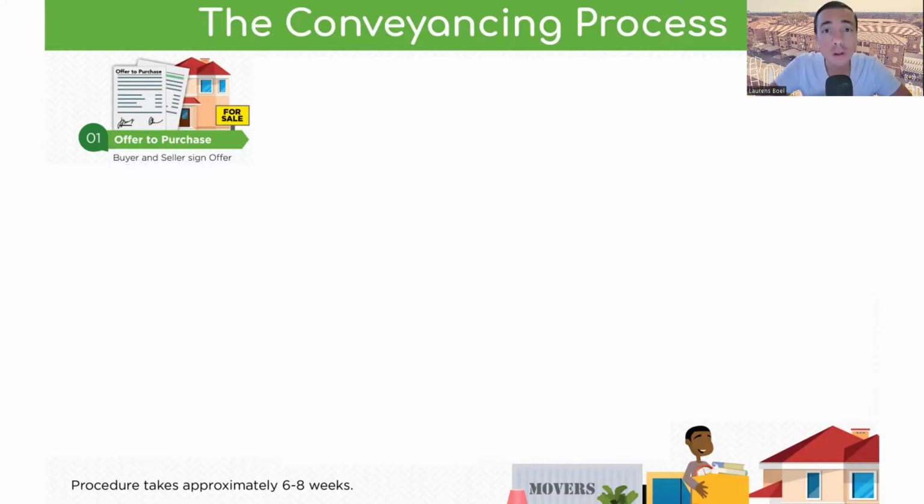Once we lodge in the deeds office, registration normally takes place within 7 to 10 days. Once registration takes place, all the proceeds are paid out to the cancellation attorney, to the seller, and whatever else needs to be paid. And thereafter, we send registration letters. Now, remember, you're not going to be doing this yourself, but it's important that you understand what the conveyancing process is. And remember, your attorney will guide you along the way.